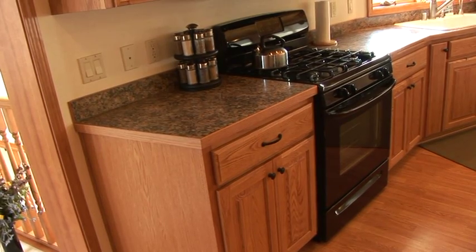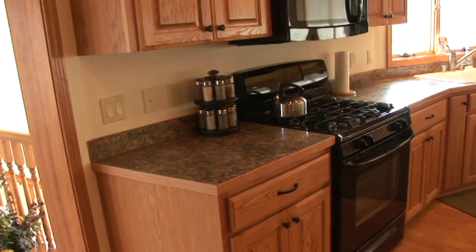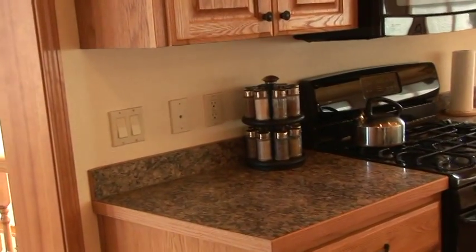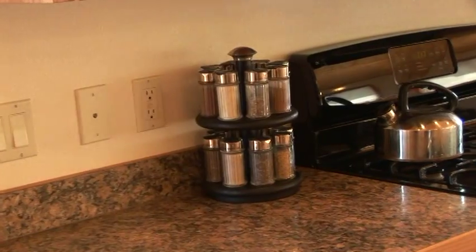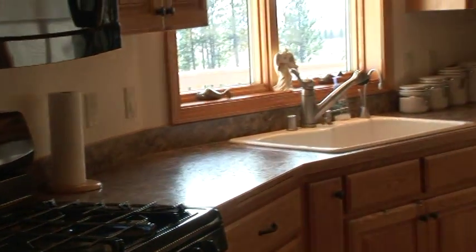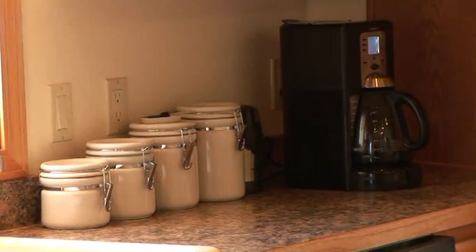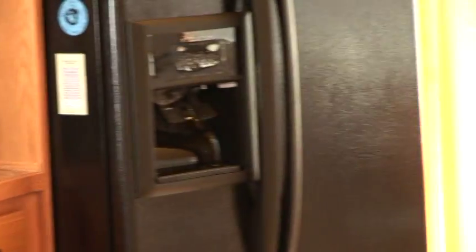The kitchen is very handy. It has a lot of plug-ins, especially on this side where the area for working with food is. You have a lot more area on this side, and then there are plug-ins for appliances. It's a very efficient kitchen.